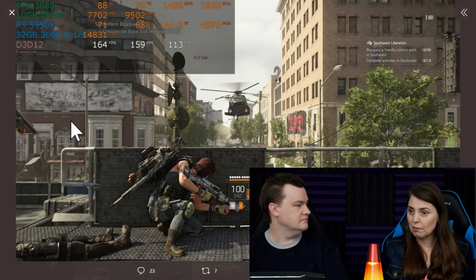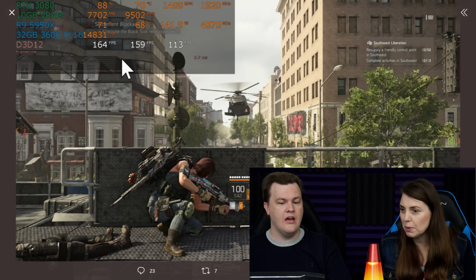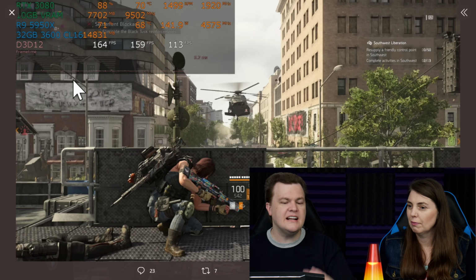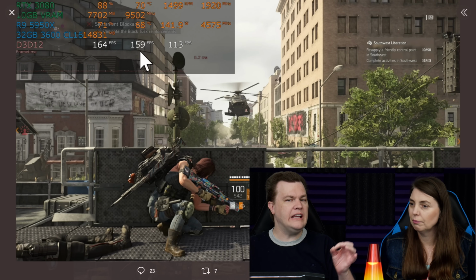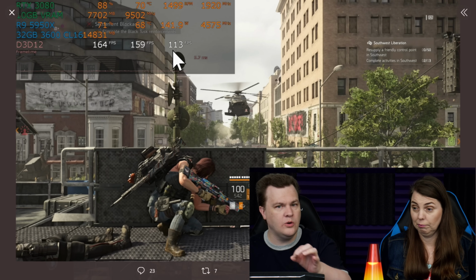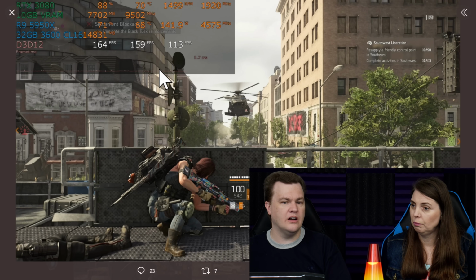On a 3080. Now notice, this is the frame time graph down here. That's pretty smooth. For 37 minutes of gameplay, the frame time graph is like butter. I mean, it's not absolutely perfect because you notice the real-time performance is 164, the rolling average is 159, and the rolling 1% low is 113. So there's still a decent gap between the 1% low and the average. So there is some variance going on.